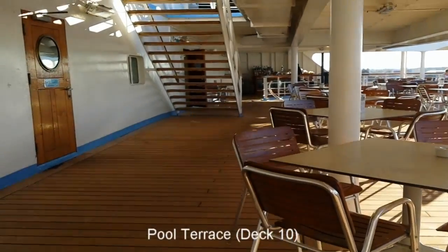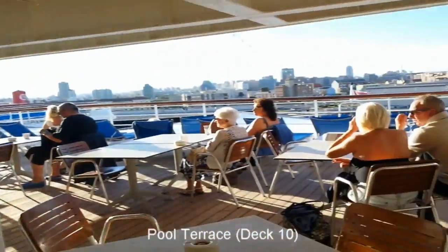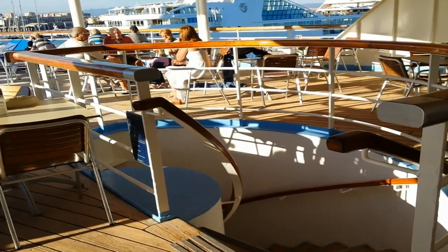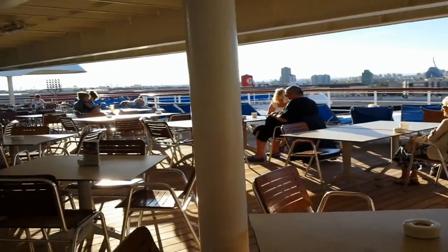So you can see some more staircases, but those are crew-only staircases. So like I said, you can only get up here by going up and down these spiral staircases. And there's actually no throughway into any of the other doors in any of the other bars.